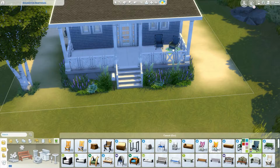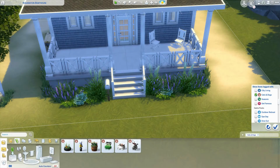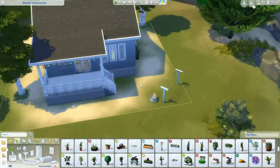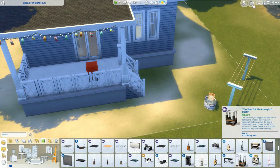Is that weird? But then again, I don't know. It's kind of weird to not have any windows, but at the same time, you don't really look at the side of the house. You really just look at the front, the inside, and the back. So I don't know. I mean, it's not too weird. It does bother me a little bit, but it's not too weird.